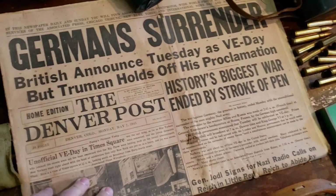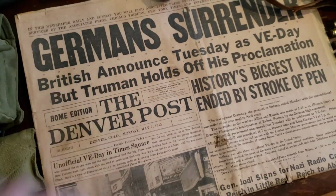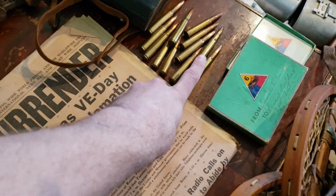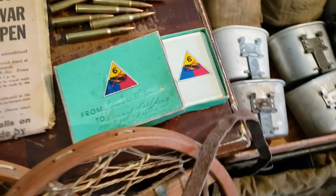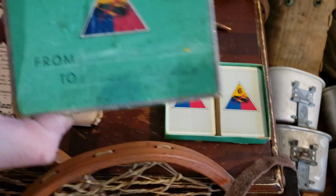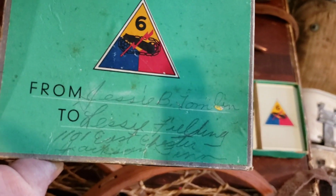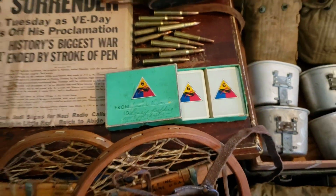Got this original World War II newspaper, and you see it's dated May 7th of 1945. It says German surrender. Some random ammo here, 30-06 and 303 British. Right here in this bottom corner, I've actually got some 6th Armored playing cards, and they're all there. And it's actually named from a Jesse Tomlin to Leslie Fielding. And from what I found out, that's actually his mother. He sent these cards to his mother. 6th Armored, that's pretty cool.